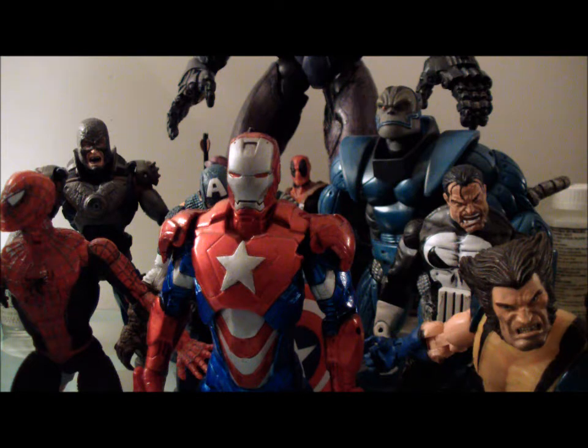Now I gotta say, this selection really was hard for me to choose because I love all my figures, but if I had to choose maybe 10 to keep for myself, these will probably be my 10 that I keep.